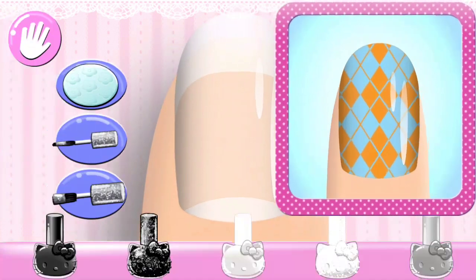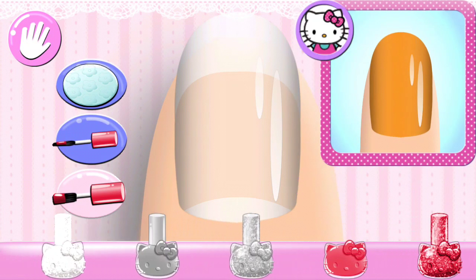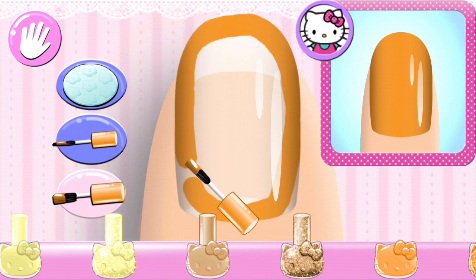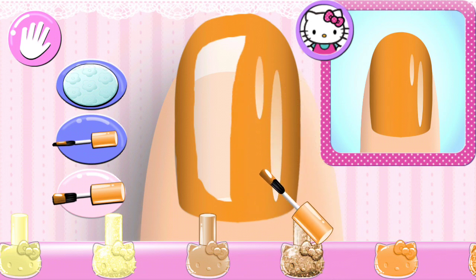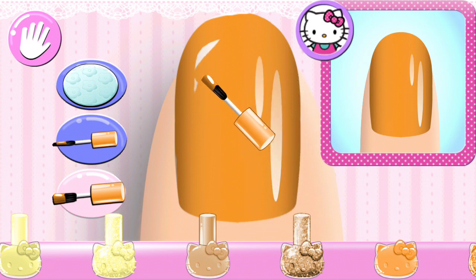Look carefully at the manicure and choose the same nail polish color. Use your finger to brush it on the nail. Perfect!